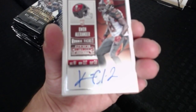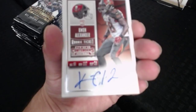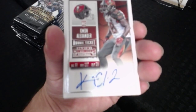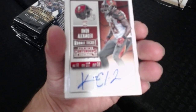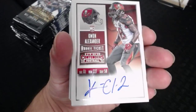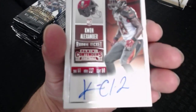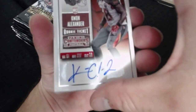Autofocus is driving me nuts. See if I can fix that real quick. I didn't realize the focus was so off. Bear with me for just a second. A little better. I missed Quan kicking the camera.